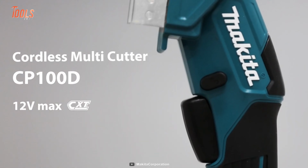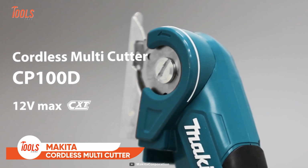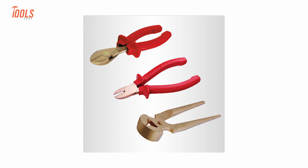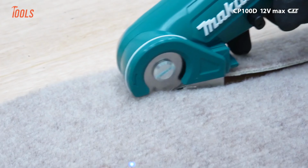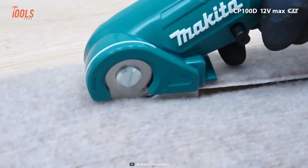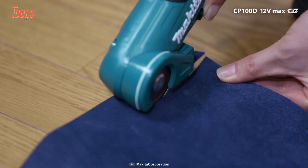Simplify your cutting tasks with the Makita CP100D cordless multi-cutter. This tool is an ideal solution for those who are tired of juggling different cutting tools during their projects, as it can effortlessly handle a range of materials up to 6 millimeters thick, including cardboard, fabric, leather, and more.